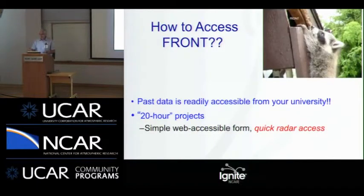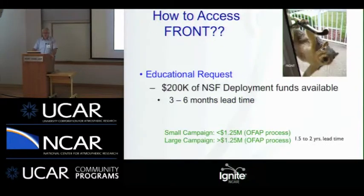So how do you get into this thing called Front? Past data is readily accessible from your university, from our servers. You can get it right now. You can make 20-hour project requests. There's a simple web-accessible form so you can get quick access to our radars.